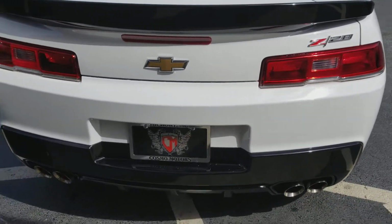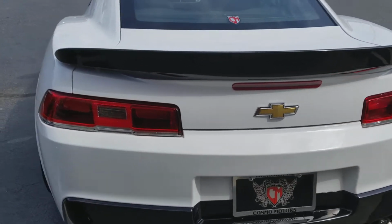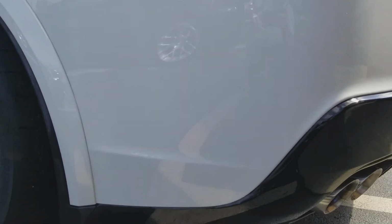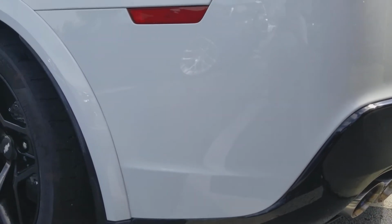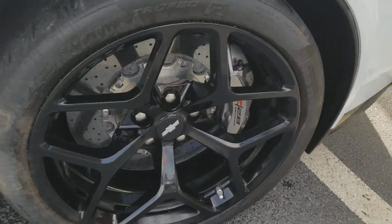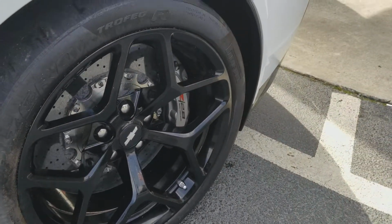Had to take care of something there. Beautiful car. There's not really anything to point out. I mean, it's not a perfect car. It is a used car, but I don't really see much in the way of any serious issues or anything to point out to you.